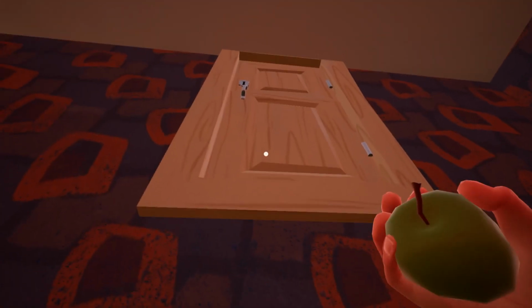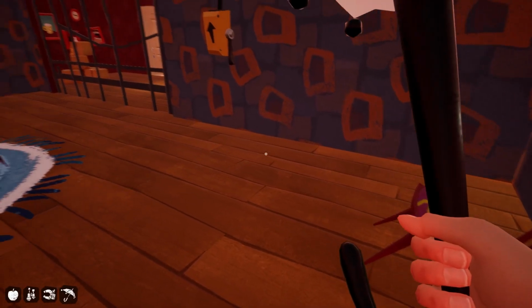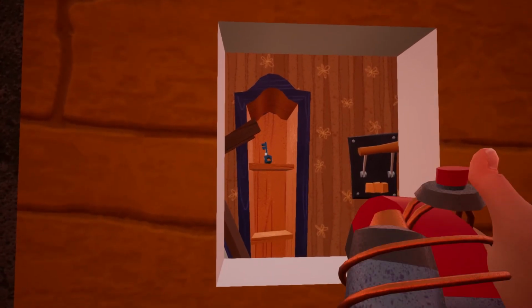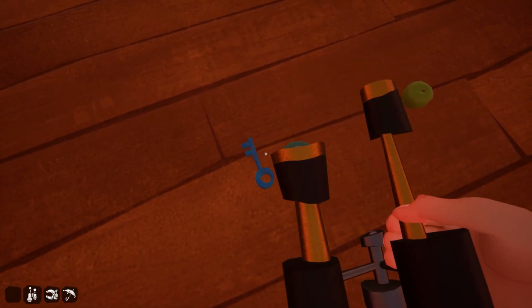Ooh, look, there's a door here too. I saw that through the keyhole. I need some boxes to get up there. Oh yeah, we've got the umbrella, we got this. Yeah. Oh, that means we can grab that key now. Oh, crap. I gotta put something down. It's gonna have to be the apple. Sorry, apple.